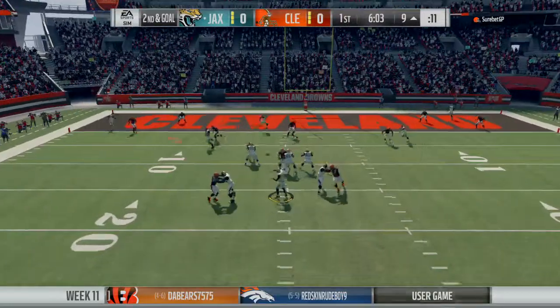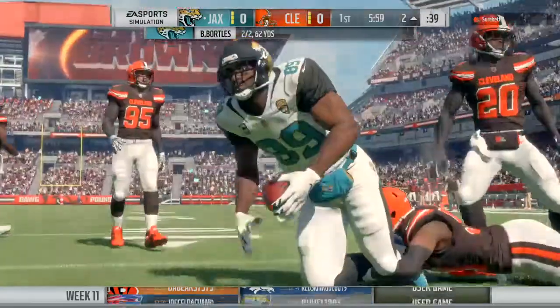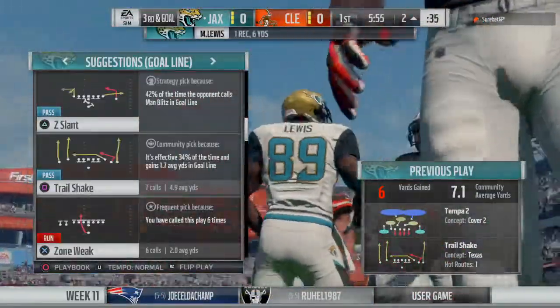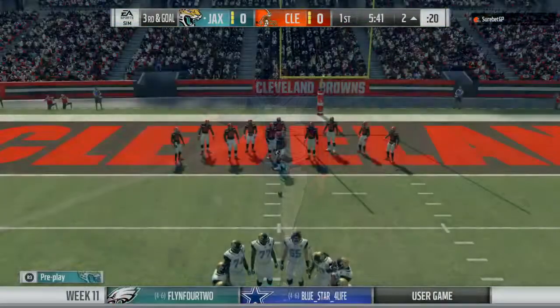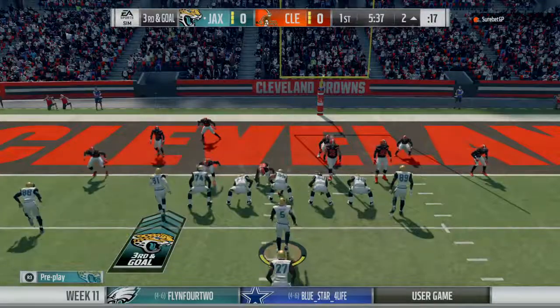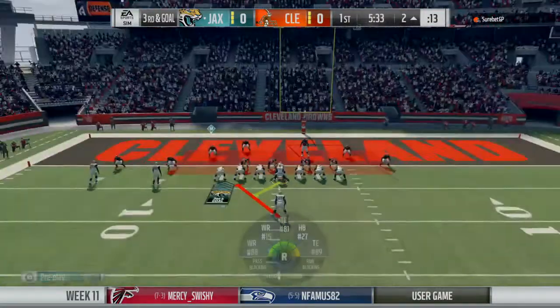Bortles to throw on second down. The quick slant caught. And he's able to get it down to the 2-yard line. The catch good for 6 yards, but now it's third and goal. When you execute a drag or a crossing route really well and give them a chance to let it develop a little bit, you can gain some significant yardage hitting your tight end on that one.